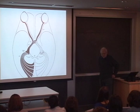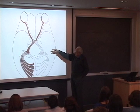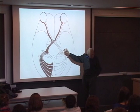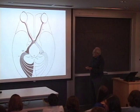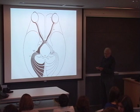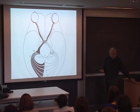As you can see, you have the eyes, the optic nerves coming out the back of the eyes, coming to this structure, which is called the optic chiasm. The optic nerve fibers come out the back of each eye, a million from each eye. Some of them stay on the same side, others cross to the other side at the chiasm, and the optic nerve fibers end up in the lateral geniculate bodies, which are clusters of cells about the size and shape of a peanut.